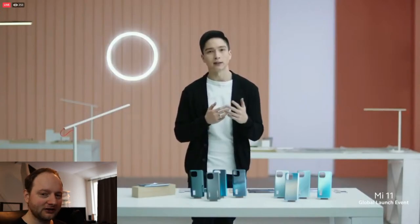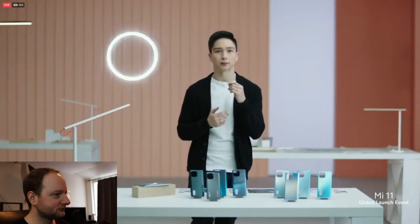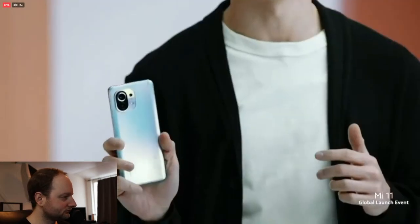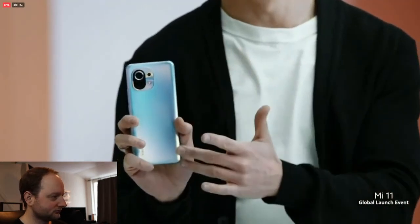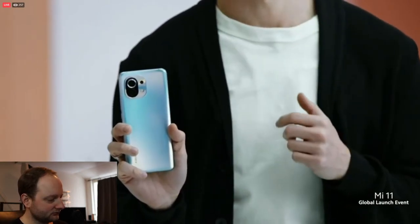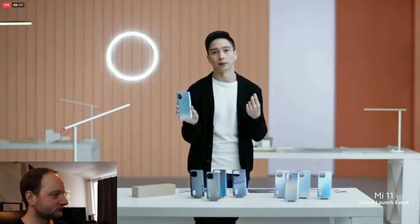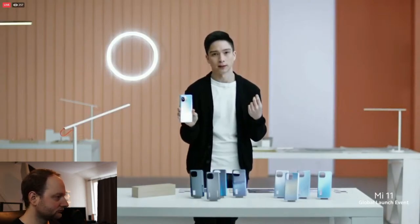Now, in creating these colors, we use extremely advanced processes. For the blue version here, we use the two-color layering process that layers blue over top of a luminescent gold. The final effect here, the color appears uniform, but appears different at different angles.